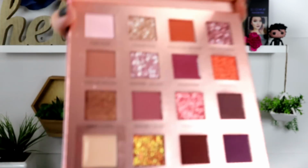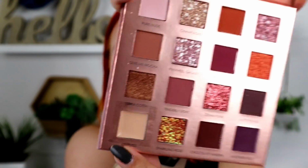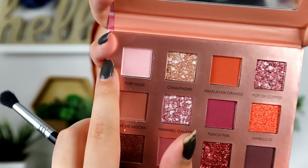My eyelids are primed, and I'm going to leave the plastic cover over the cream shade here because I'm just going to use the powders today and I don't want to get powder in it. You can definitely pull that up and put it back down if you want to protect it all the time. I'm going to start off with Pure Nude, which is this shade right here, to set my eyelid primer before we get started, and it picks up on the brush pretty nicely.